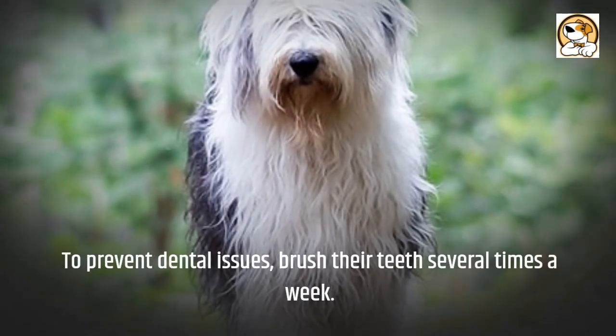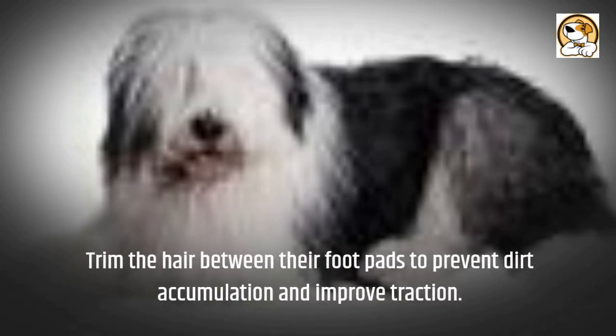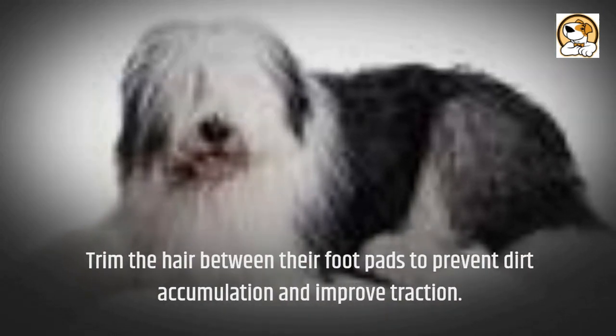To prevent dental issues, brush their teeth several times a week. Trim the hair between their foot pads to prevent dirt accumulation and improve traction.